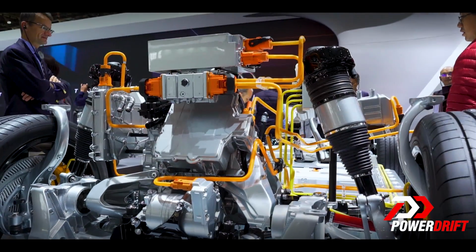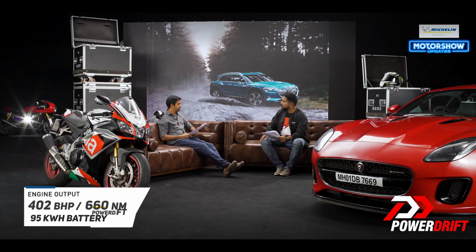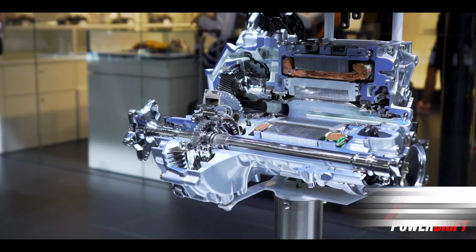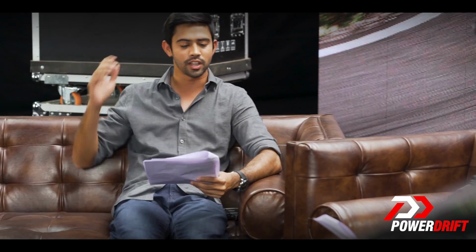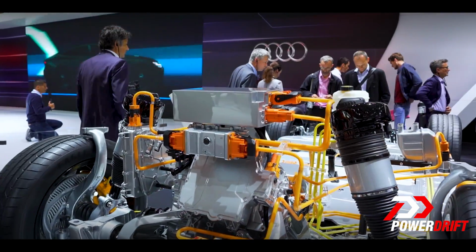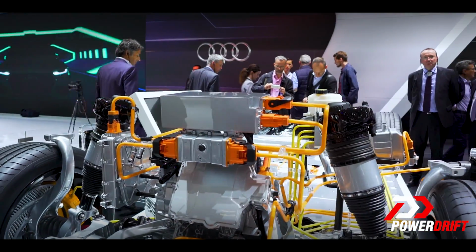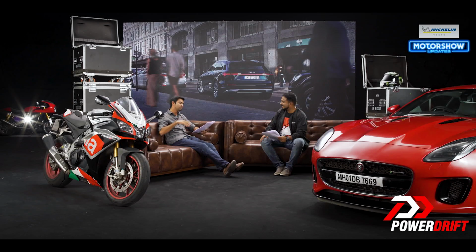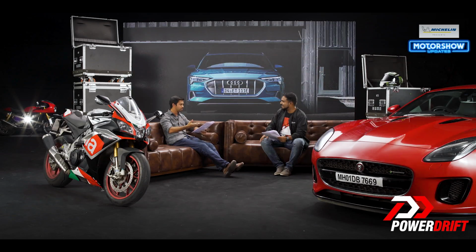From what I've read about this car, it puts out 400 bhp and over 600 Newton meters of torque. Like it says, it's got two electric motors to drive the four wheels, and what is different in an electric car is that the power coming out of the electric motors goes straight to the wheels. So it's instant power. Unlike in your regular engine where the power's got to go through a whole bunch of moving parts, through the transmission, into the drive shaft, to the wheels, and then you get a lot less power at the wheels. But in an electric car, it's just going to propel the car forward.